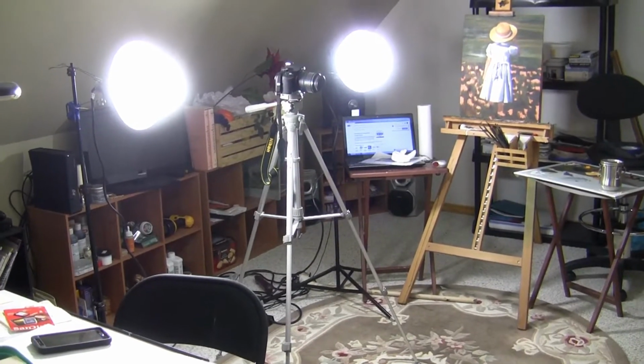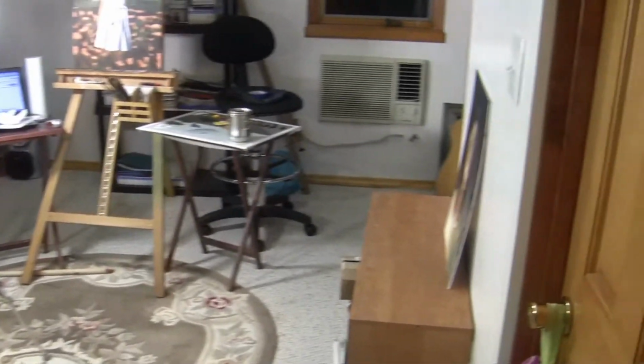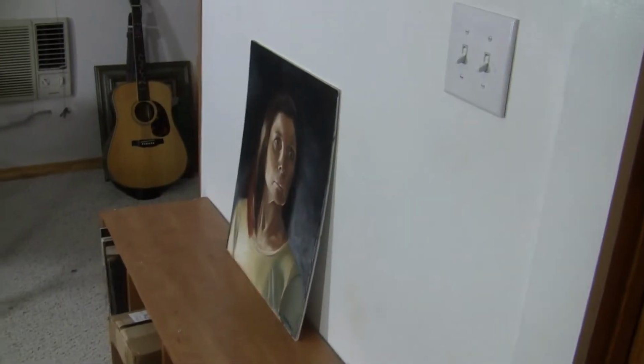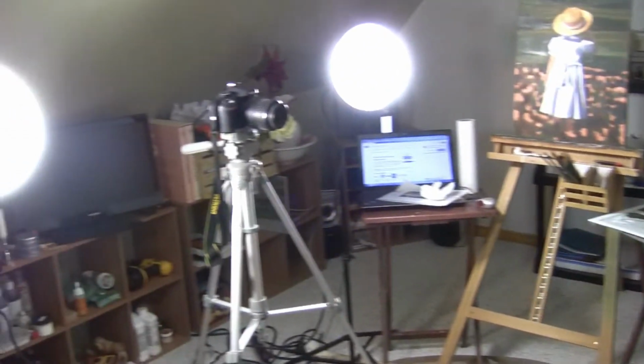Okay, so basically this is the setup that I have. I have the two sets of lights, my camera, and I have my artwork set up here against the wall. So let's get ready to take some photos. First thing we need to do is make sure we clean the lens.